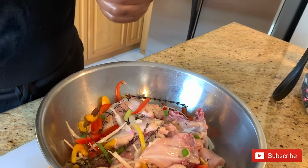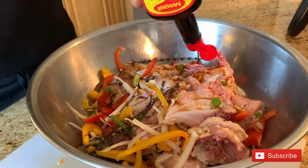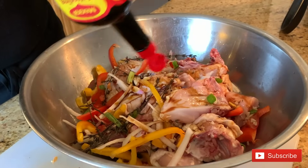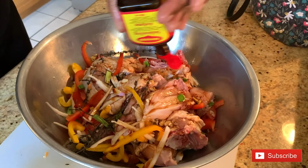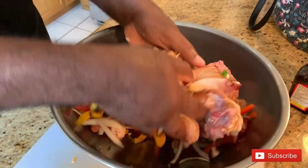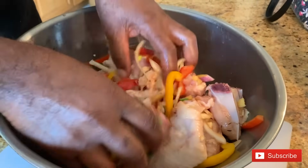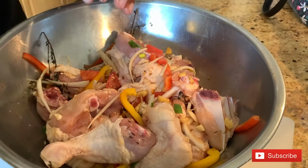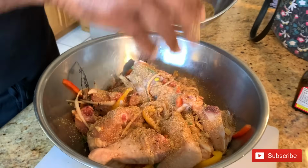Sister Maggie. Okay, perfect. Sister Maggie smells so good. She's one of one, okay? She's one of those ones where you can't compare it to anything else, right? Smells good. Okay, now I had my seasoning. So now the seasoning gets added.